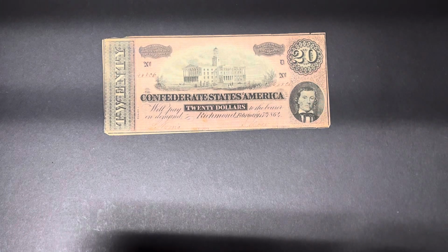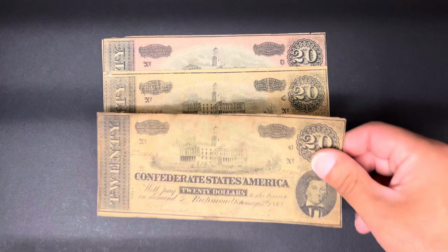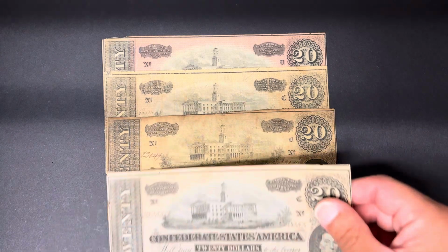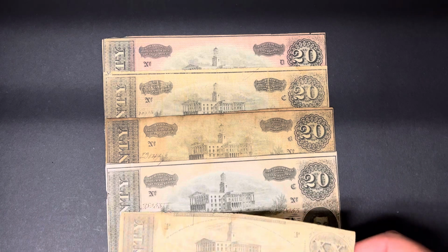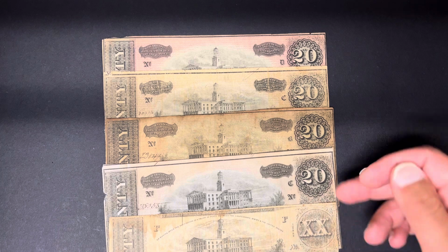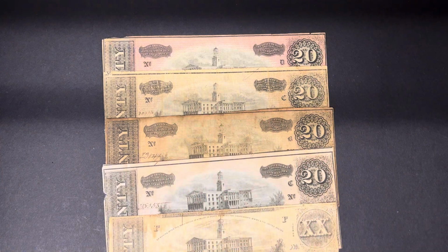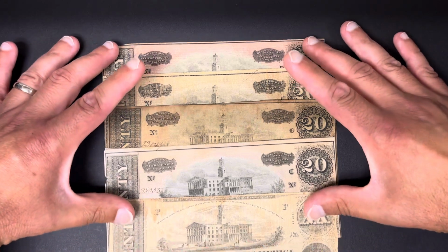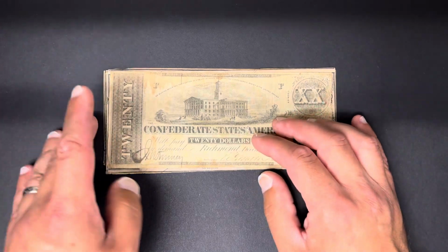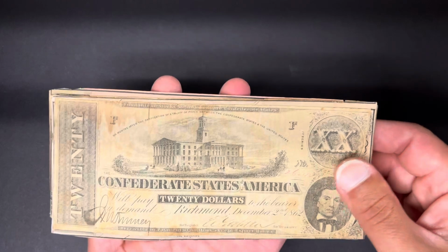This one's the 20, 2, 3, 4, 5. This one's a little different, but all these are the same. $20 denomination of Confederate currency. Not sure what the catalog number is on these, but I will obviously do some research on that.